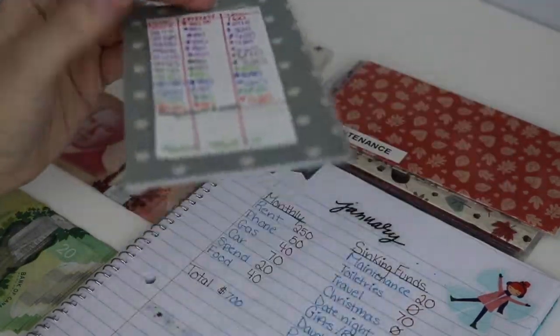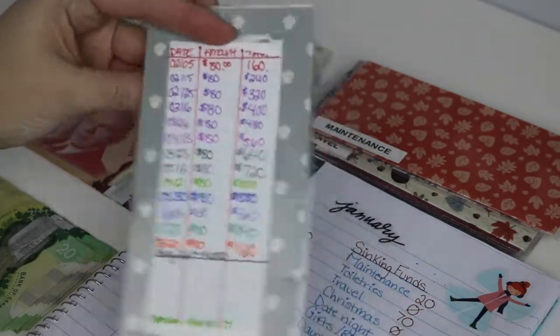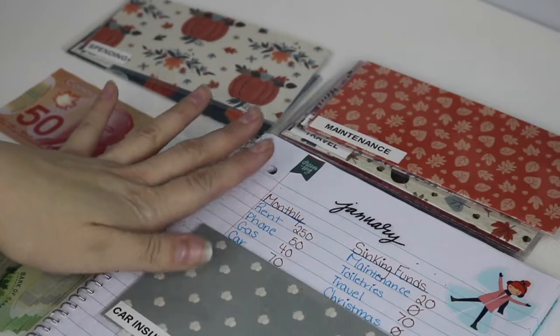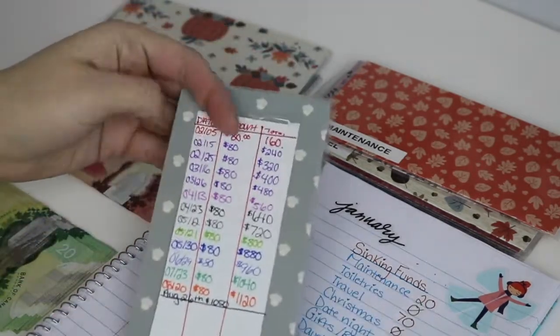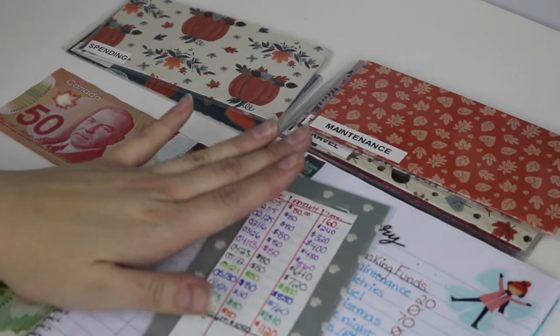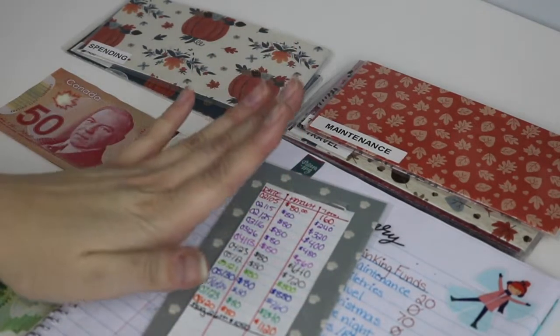Next up is my lovely car insurance envelope. You guys haven't seen this since August last year, which is wonderful. I have broken down my car insurance for the year.